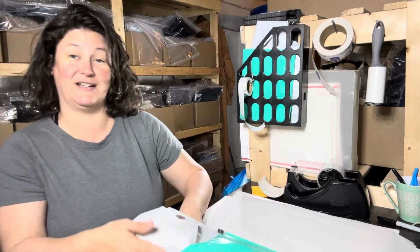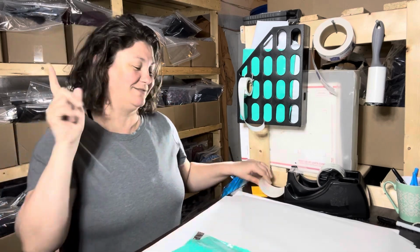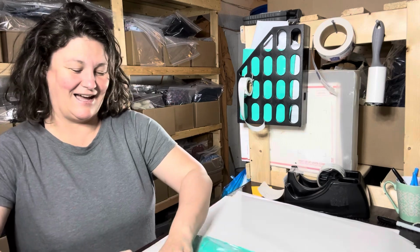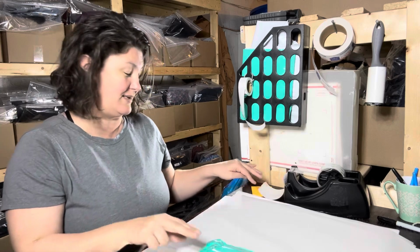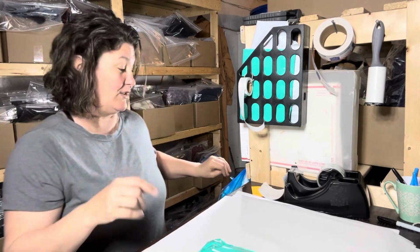$13.30 sounds weird until, with shipping, it's an even $20. And then I go, yeah, I get that person. I would do that too. I spent $2 on this again at the bins. This took like 9 months to sell. My profit's $9.30.